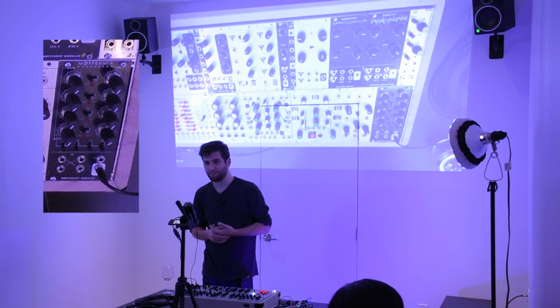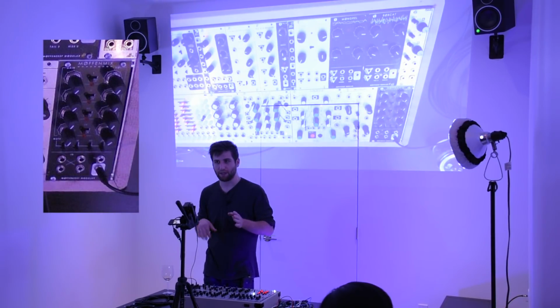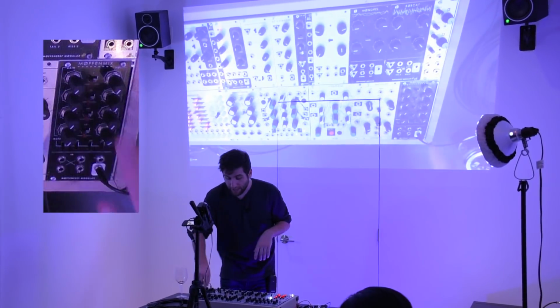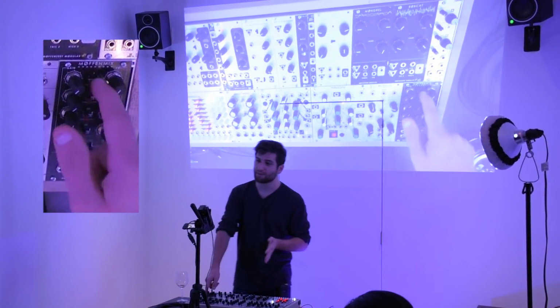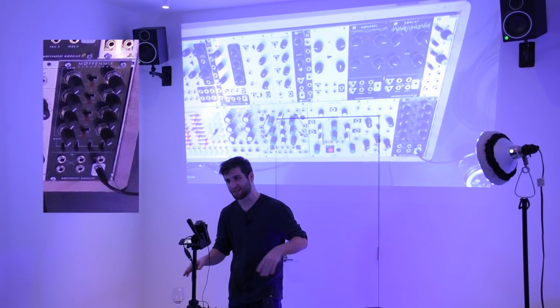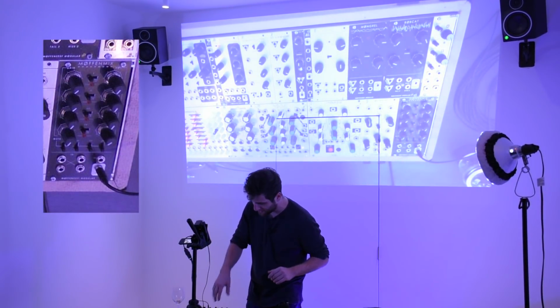The middle section is ×5. So that'll be enough to bring up most line level sources to modular. It'll also still boost quiet stuff, and it'll give you a medium crunch. And then high is 100 times gain, which completely blows the shit out of anything you plug into it and makes it scream at the top of its lungs.